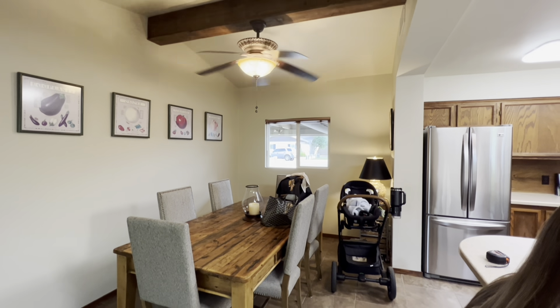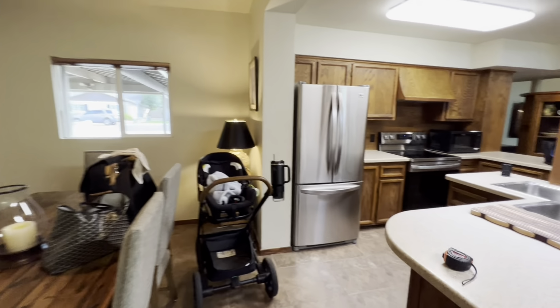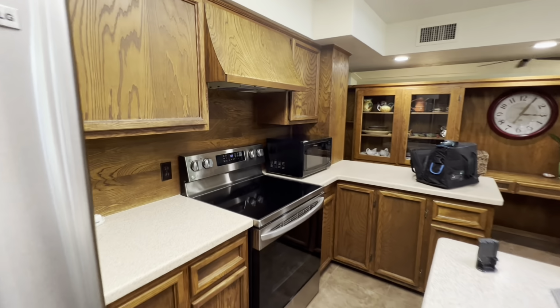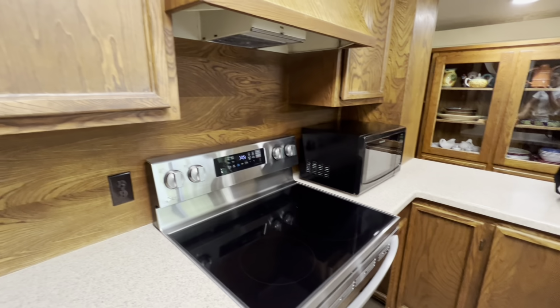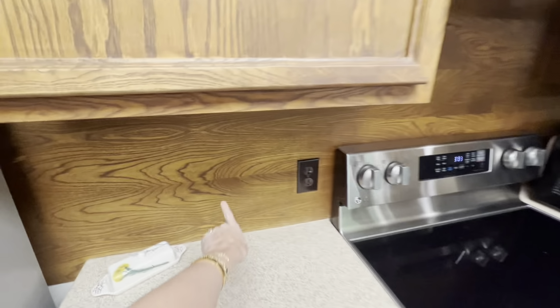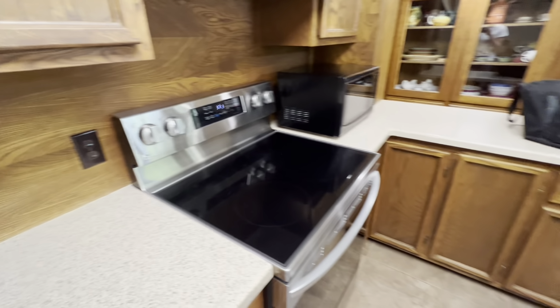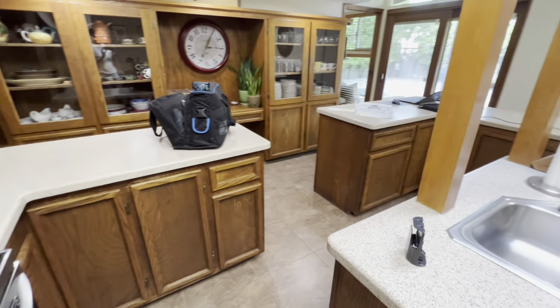New ceiling fan in the dining room. I don't like the color of the cabinets, so I'm not sure if we paint those or what we do. Toss the microwave. I don't like this. And then again, all new outlets. Hardware.